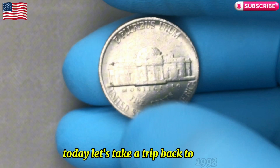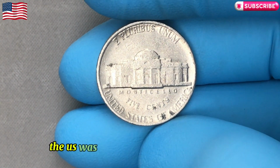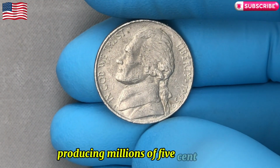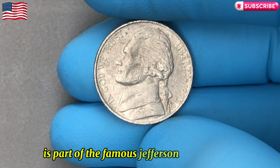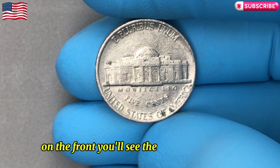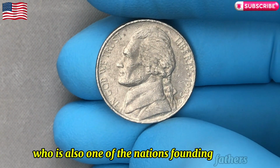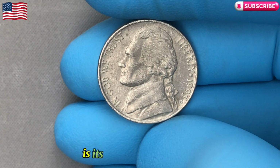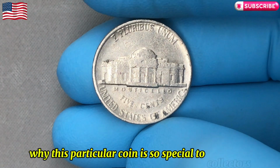Let's take a trip back to 1993, a year filled with historical events and economic change. While the U.S. was experiencing its fair share of developments, the U.S. Mint was busy at work producing millions of 5-cent coins to meet the country's needs. The 1993 nickel is part of the famous Jefferson nickel series, which has been around since 1938. On the front, you'll see the image of Thomas Jefferson, the third President of the United States, who was also one of the nation's founding fathers. But while many of these coins were produced, what makes the 1993 nickel stand out is its rarity and condition. So let's dive into why this particular coin is so special to collectors.